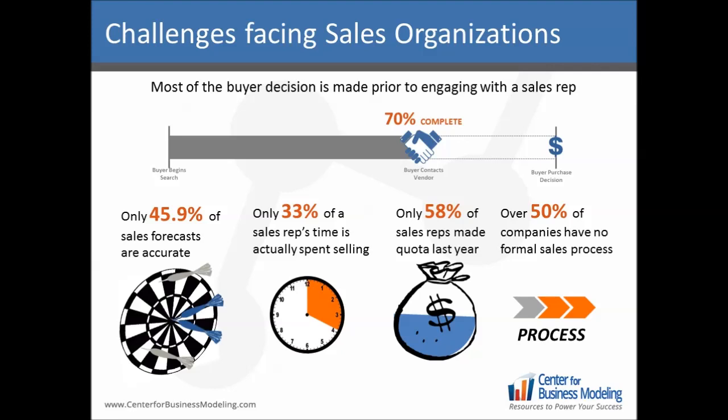A couple of the other ones I want to talk about are the sales reps. Only 58% made quota, and only 33% of a sales rep's time is actually spent selling. So how do we address those challenges? How do we start looking at what that means? In addressing the challenges, I've found there's typically three key questions.